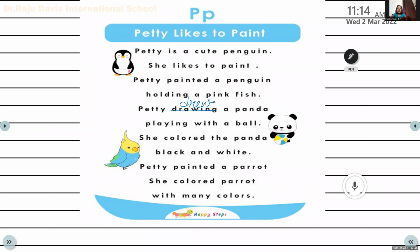Patty painted a parrot. She colored the parrot with many colors. Good.